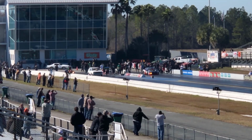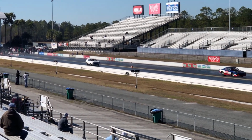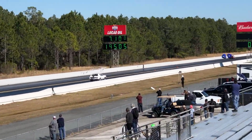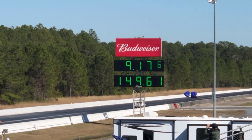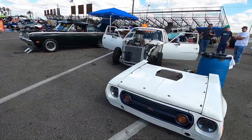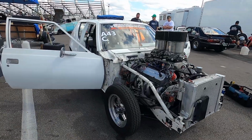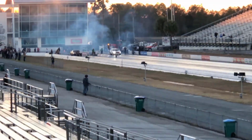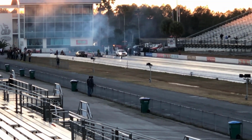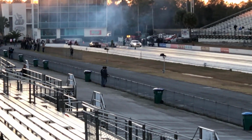Right-hand side, modified car. Miles an hour for Nicky, Bobby. He improved. Yeah, in fact, he was on the brakes hard or something from 1,000 foot, because he had to really work to go that slow. Here comes the little AMC Gremlin.